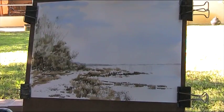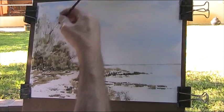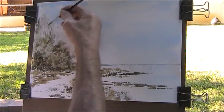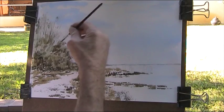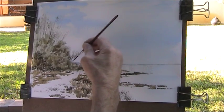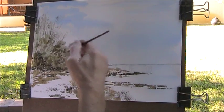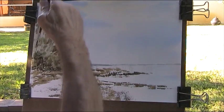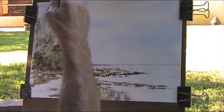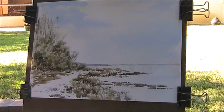You know, I try to keep away from Payne's grey, but it's a good shortcut. Some darker, warmer bits.